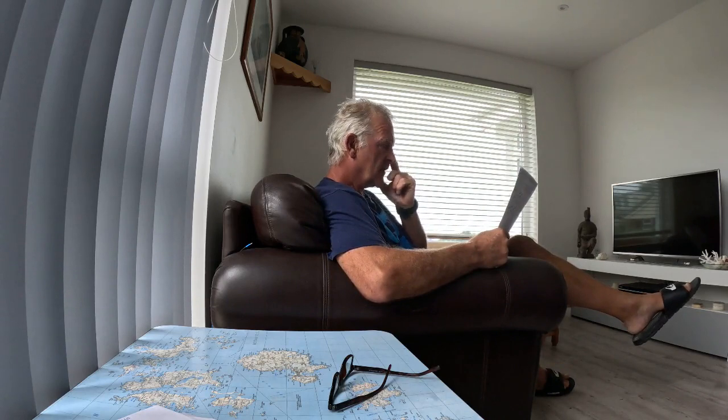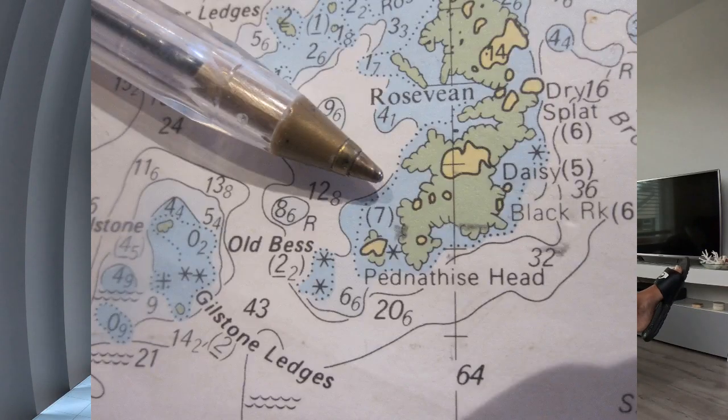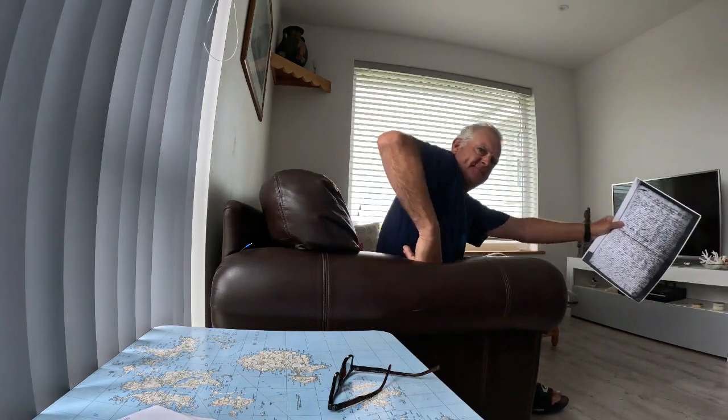Now, the narrative also states that they were coming in from the northwest, travelling in a southeasterly direction. So we've got to look on the northwestern side of Pednathize. Now, the site that I'm visiting today is as described. So yeah, let's go and have a look at what's down there.